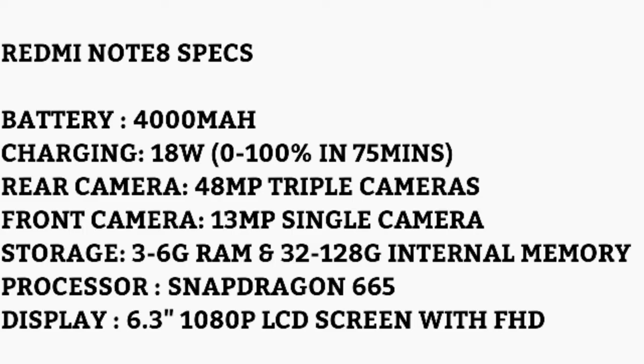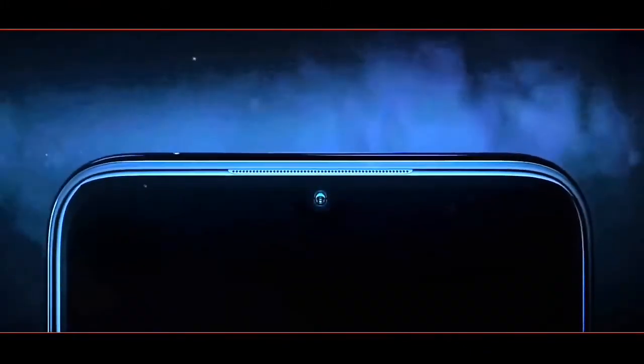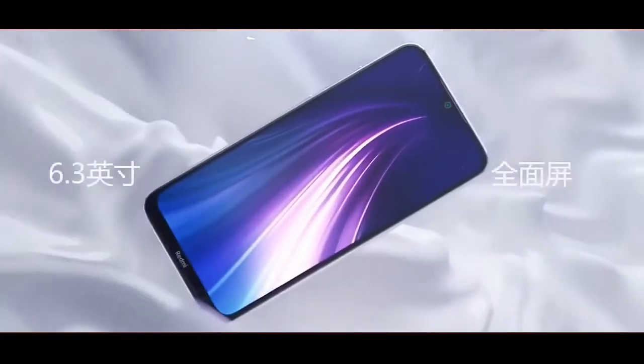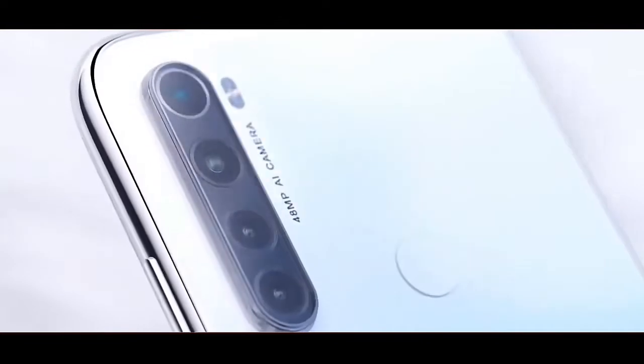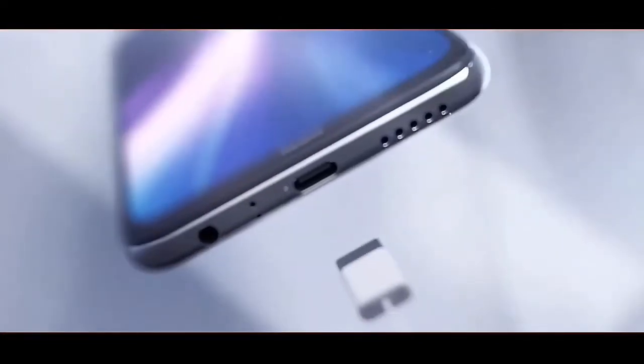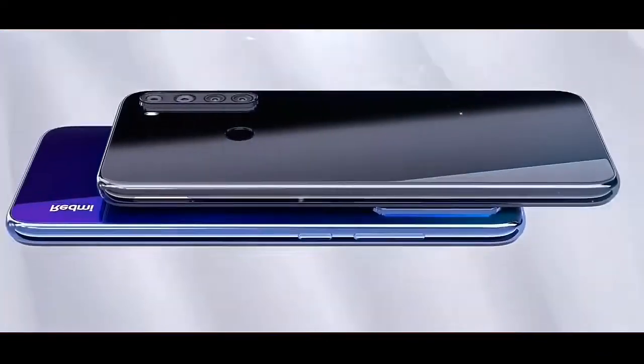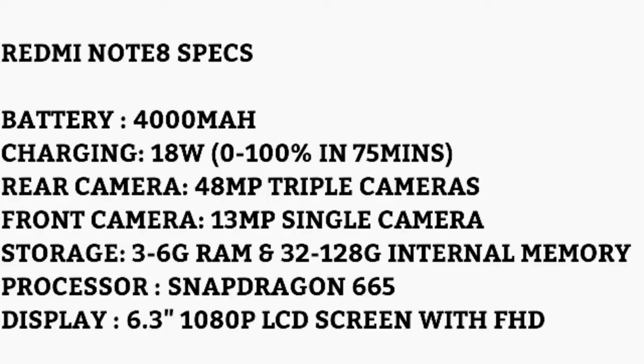For the storage, you can have up to 6 gigs of RAM and 128 gigs of internal storage. It is using the Snapdragon 665 processor, which is a very good processor for mid-range phones. You can play many games and run many apps. And for the screen, it's a 6.3-inch 1080p LCD display with FHD+. It costs about $150, which will convert to 60,000 naira. This is the Redmi Note 8.